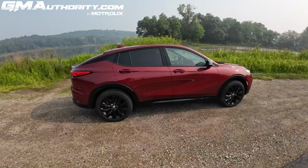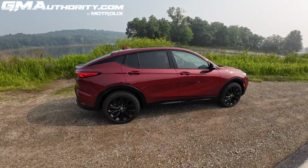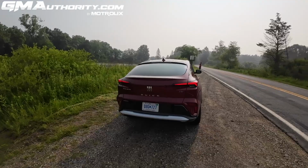I'm here in rural Michigan to drive the all-new 2024 Buick Envista. In fact, I will be driving this vehicle on some of the very roads that engineers used to actually develop it. So without any further ado, let's hop behind the wheel and give it a go.